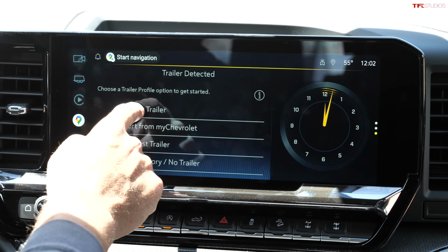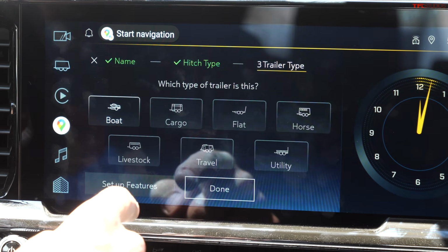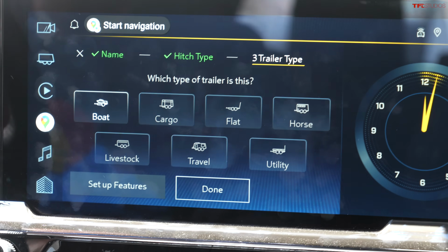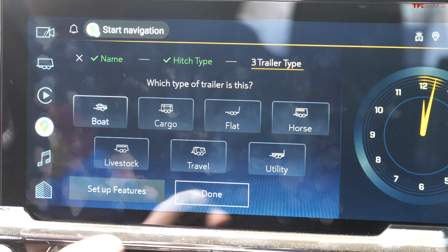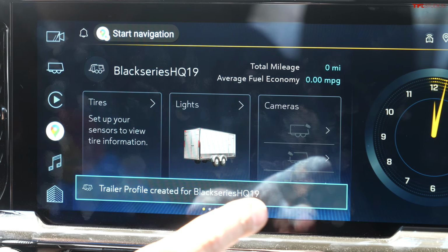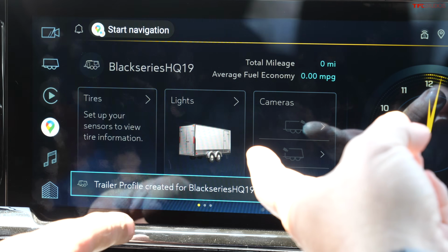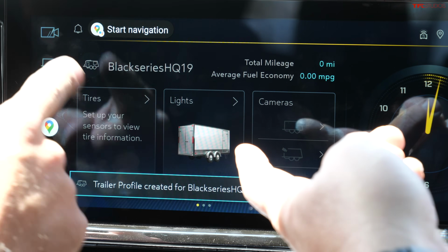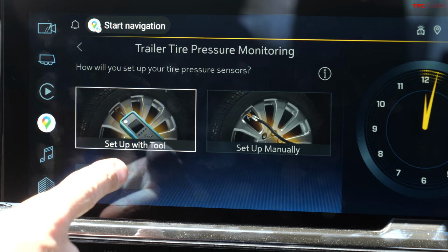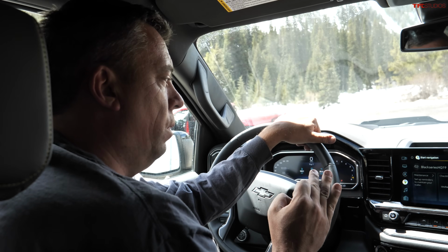So first of all, let's define this trailer. So conventional trailer, it gives me a little bit of a walkthrough. Is it a boat? Is it a camper? It's a travel trailer. And then it also has options for additional cameras. We don't have them set up right now. You have tires, tire pressure monitor if you do have additional sensors, which we don't have set up right now, but you could. So that's pretty easy, dude.